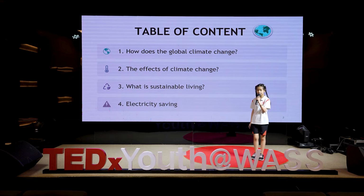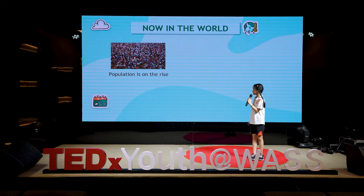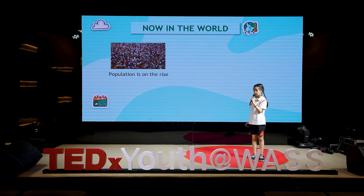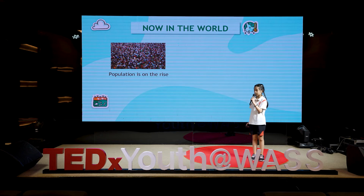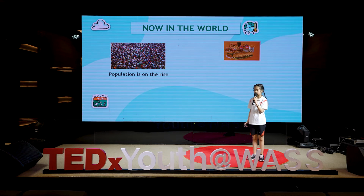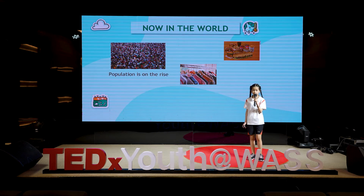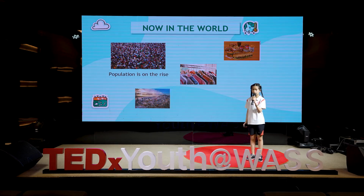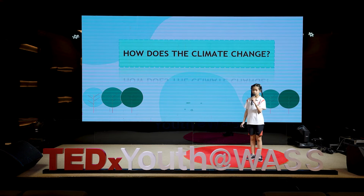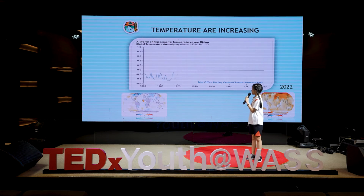And finally, electricity saving. As you know, now in the world, the population is on the rise, with about 10 billion people. And that will lead to the increase of food, clothing, and shelter for everyone. That will increase the waste on Earth, and all of this will lead to the climate change. So how does the climate change?